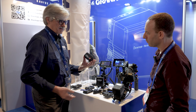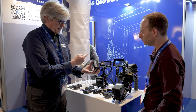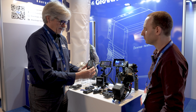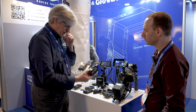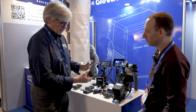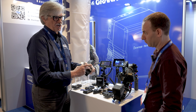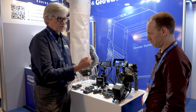The first model is this, an impressive 145 watt-hour battery. Very small, yet it has a lot of energy in a very, very small size. As you can see, it is a V-lock. It has 2 arrays of LEDs with a touch button on both sides, 2 D-tap on top, you can charge and discharge from here, and 1 USB-C PD, bidirectional, capable of delivering up to 100 watt, 20 volt, 5 amp.